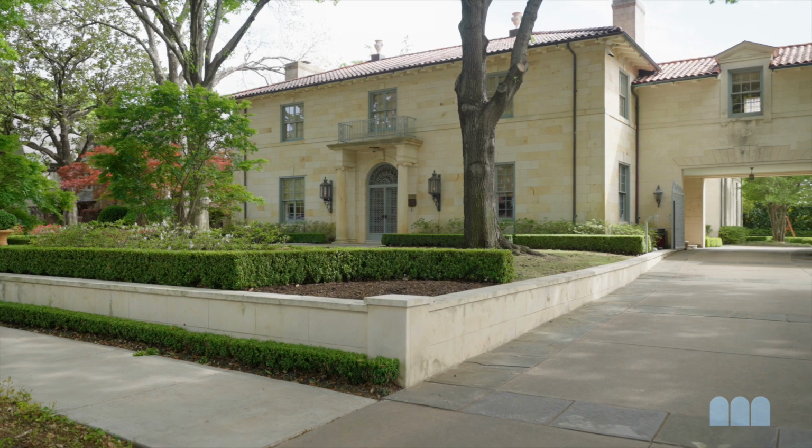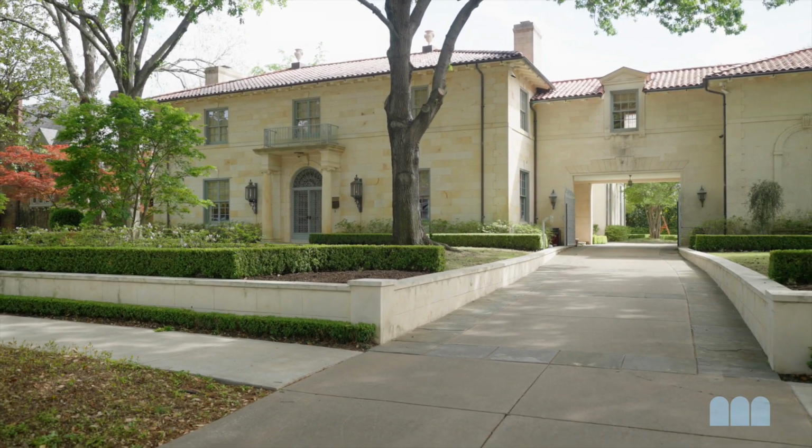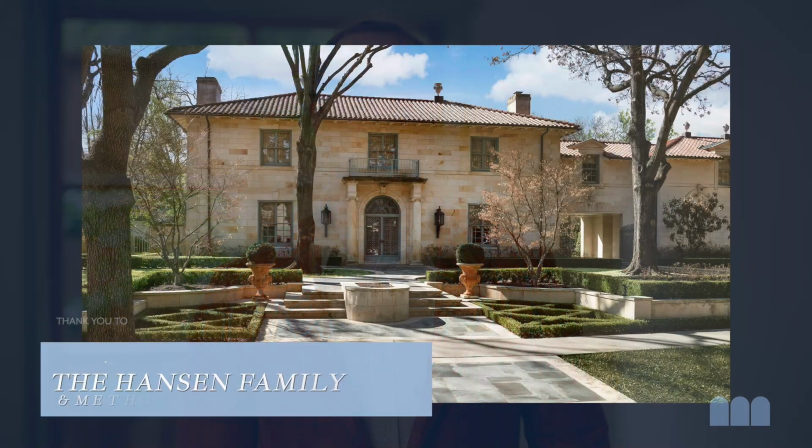Thank you to the Hanson family for allowing us to tour your beautiful home. Methodist Dallas Medical Center is delighted to support the mission of Preservation Park Cities. Thank you, Lexi and Methodist Dallas Medical Center, for guiding us through this spectacular home, and our heartfelt thanks to the Hanson family for preserving this master work of Mediterranean architecture.